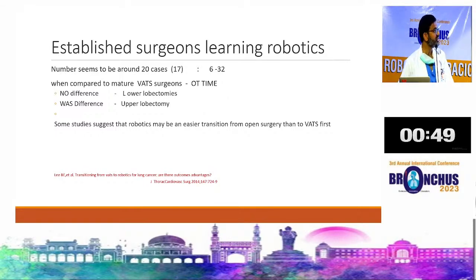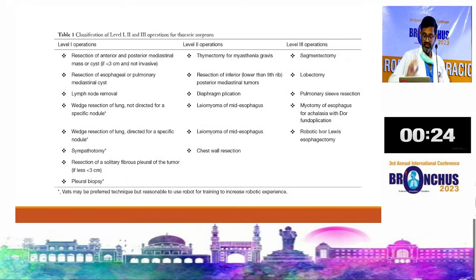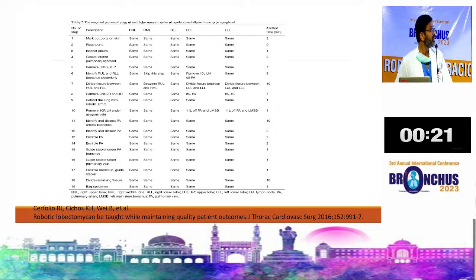Like we have discussed the volumes, they have compared head-on robotics versus VATS, and they feel that for established surgeons, for people who are already trained robotic or trained VATS surgeons, if they move on to robo, when they start doing lower lobectomies, there's not much of a difference. Upper lobectomies, probably there's some difference, but not much. So it takes around 20 cases to transition into a good robotic surgeon for a trained VATS surgeon.